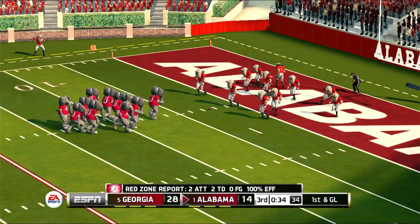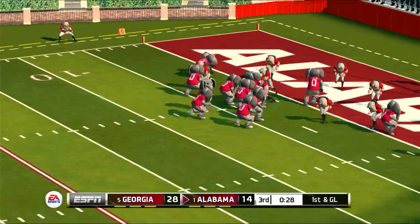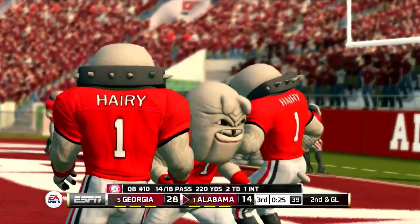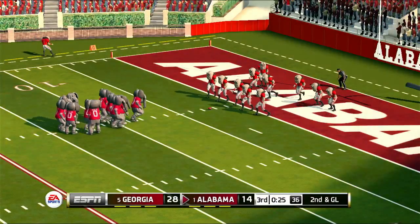Let's see if they just try to power their way into the end zone here. And he throws it away. Good job here by the defense. If you let this quarterback set and throw, he'll kill you all game. But they got excellent pressure on that play.